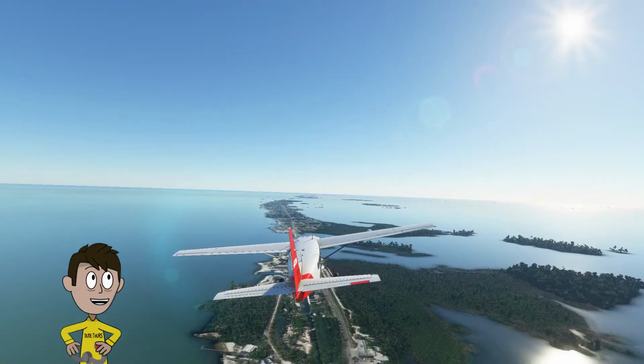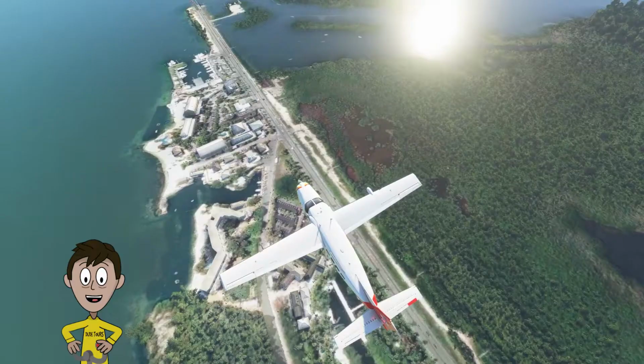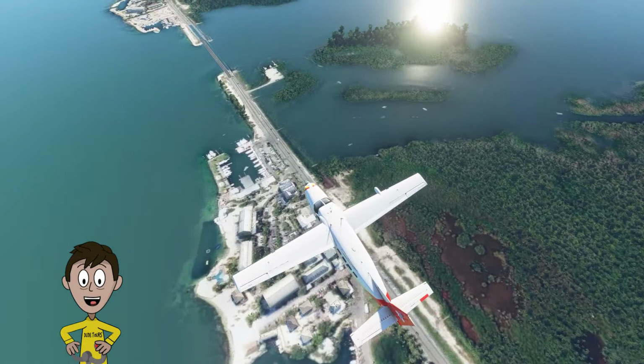Plantation Key, along with four other keys, make up the Islamorada area or city here in the Keys. We are flying over that area now.